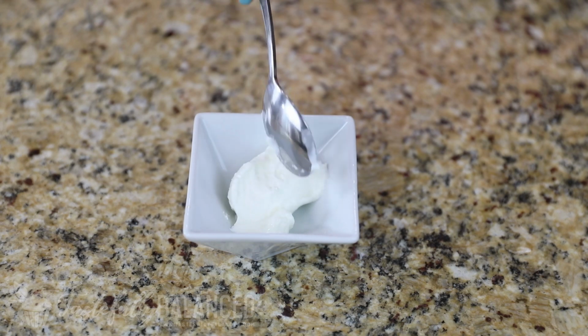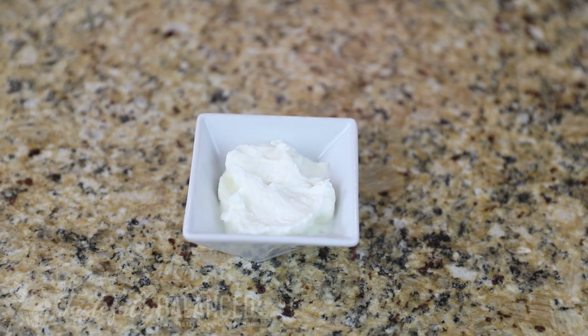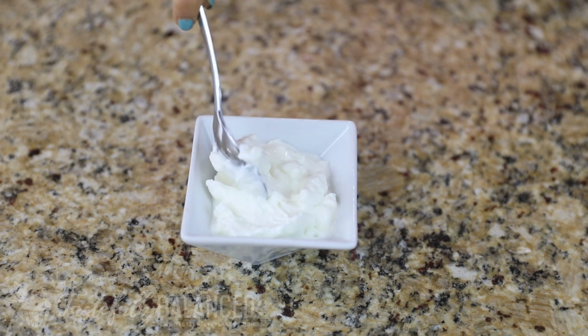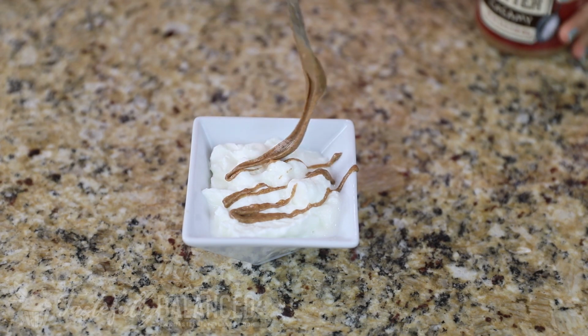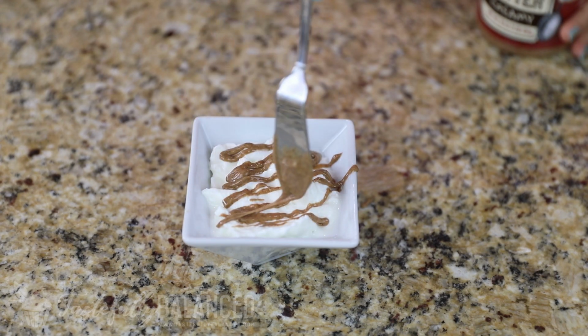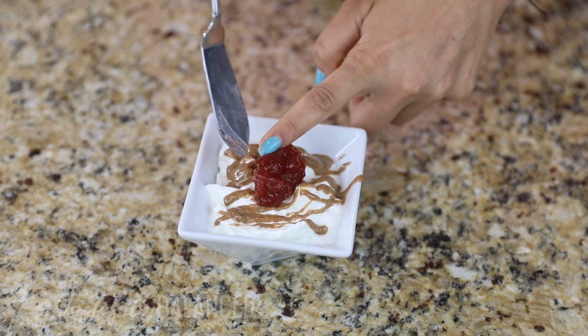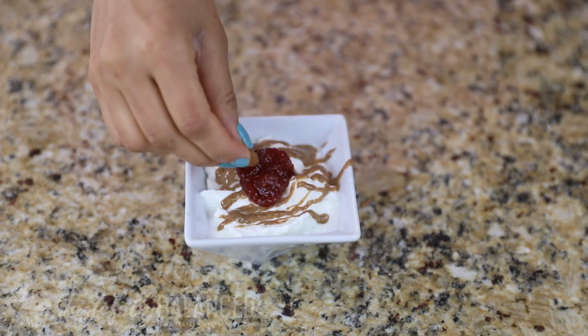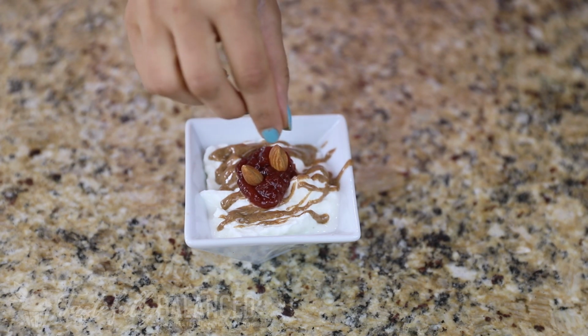Alright, welcome back. So with all my snack videos, I make sure that the ingredients are little and that the time it takes to make the snacks is very short. So with this first one, I wanted to share a very simple yogurt recipe. And that is just having some Greek yogurt, topping it with a little bit of almond butter, jelly, and then almonds for a crunch. Super easy, super simple, and very satisfying.